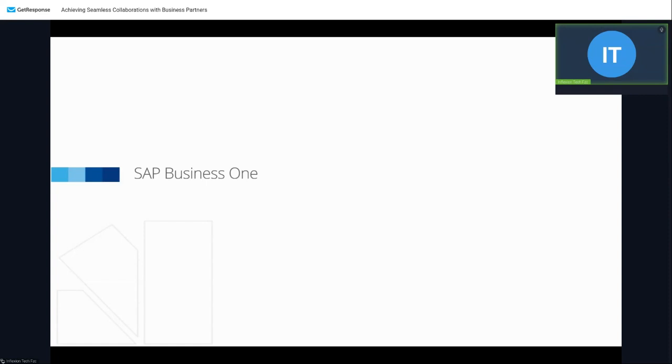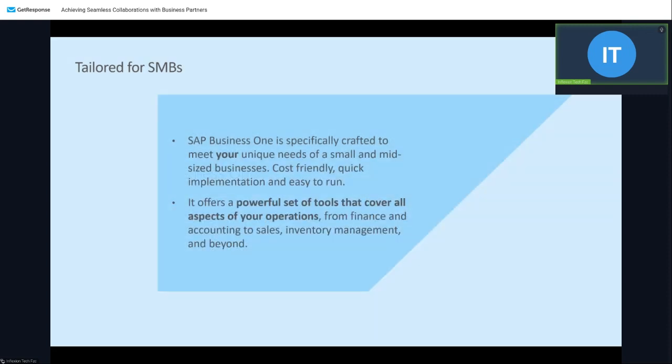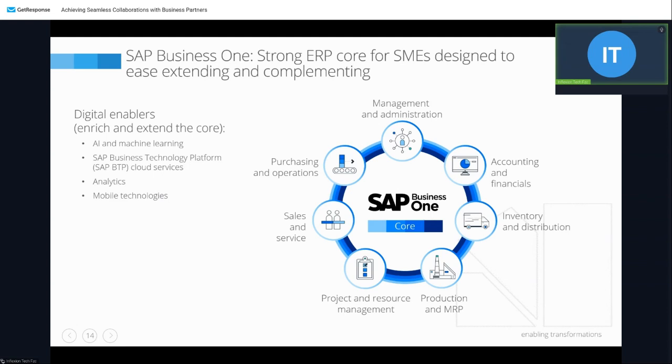As the director for pre-sales and projects, it's my responsibility to explain the solutions that we are talking about today. So let's start with SAP Business One, the core solution that we are going to be presenting, along with our extension SBO Portal. SAP Business One is tailored for small and medium-sized businesses, and it offers a complete tool set that covers all aspects of your operations, starting from finance, accounting, sales, inventory management, and beyond. SAP Business One is a solid solution which has digital enablers as well, where we can also incorporate artificial intelligence and machine learning. The solution can be easily extended using SAP Business Technology Platform and services, as well as has embedded analytics and mobile technologies that support the solution.